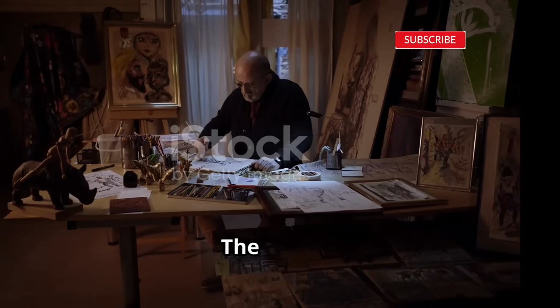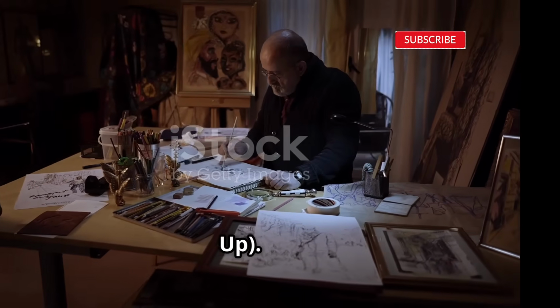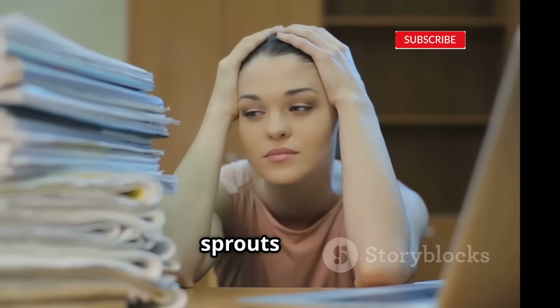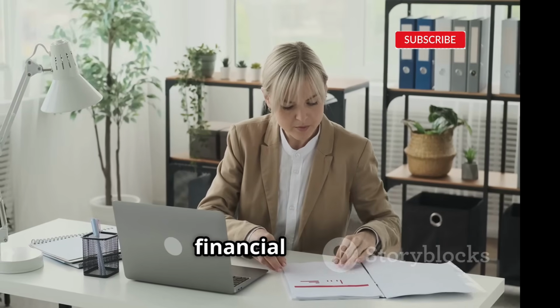Section 6. The paper trail. Your best friend or worst nightmare if you mess up. Right, let's talk about the bit everyone loves to hate: record keeping. I know, it's the Brussels sprouts of the tax world. Nobody wants to do it, but it's essential for your financial health.